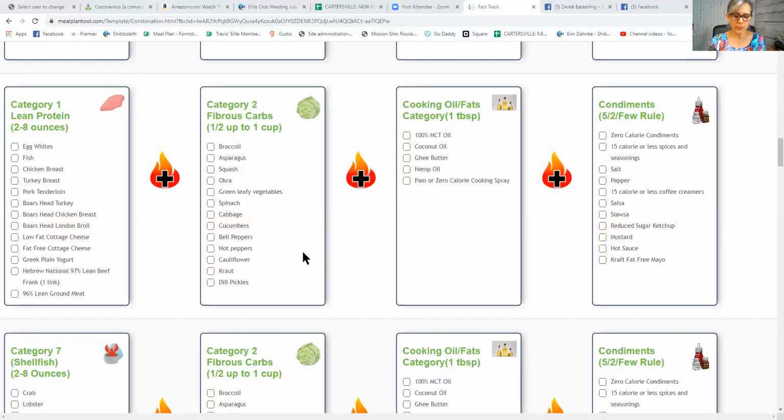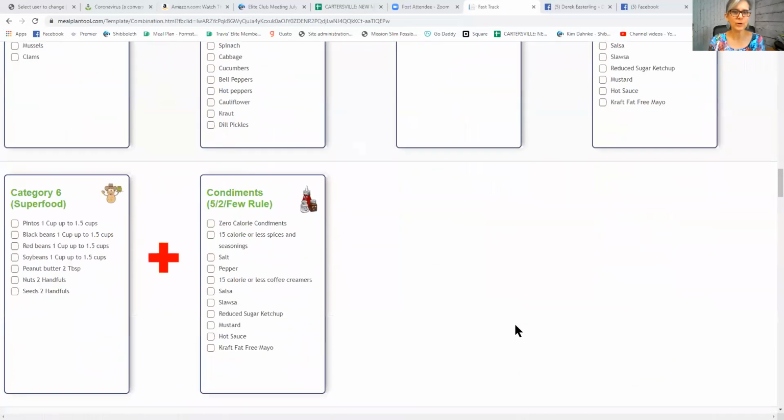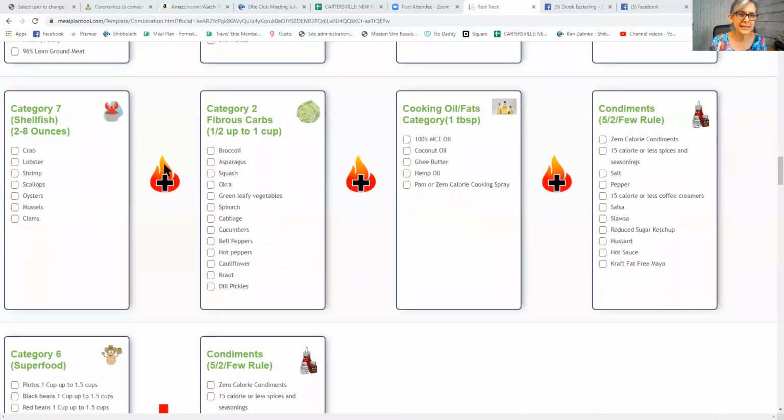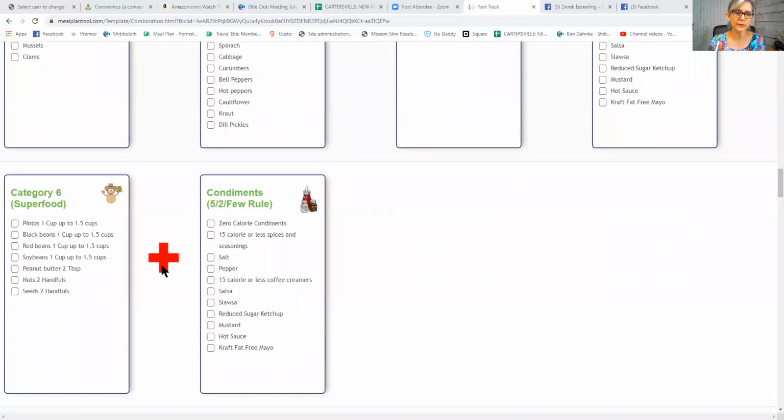Okay, so we have our 1 + 2 + MCT. Throw some condiments on there, and you can go from that. And then you have your 7 + 2 + MCT with some condiments. And then we're going to scroll down. But if you'll notice that this has the flame behind it and the plus sign, we're going to scroll right here. Look, the flame left. What that means is this is still great for fat burning. It's just not quite as good as the other ones.